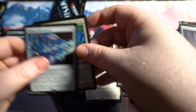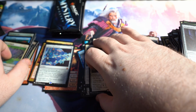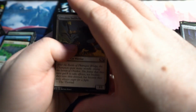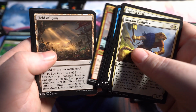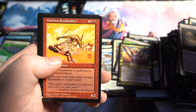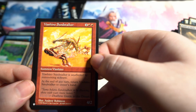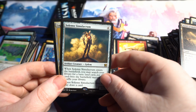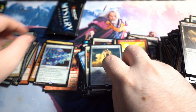Eldrazi Monument. Okay, so we got 5 mythics. We broke the curse. We got Wall of Shards. We got our 5th mythic. But still, leave it to me to open literally the worst possible mystery booster box in the history of mystery booster box openings. Field of Ruin. What is this? Viashino Sandstalker. Interesting. It's an older card. And then we've got Focus, Solemn Simulacrum, and then the Lapse of Certainty.